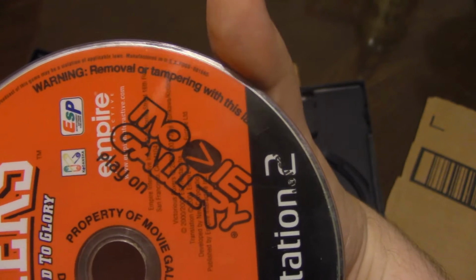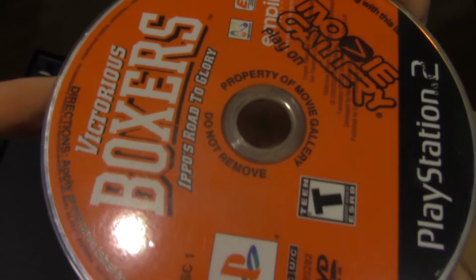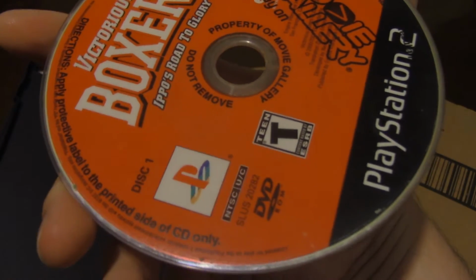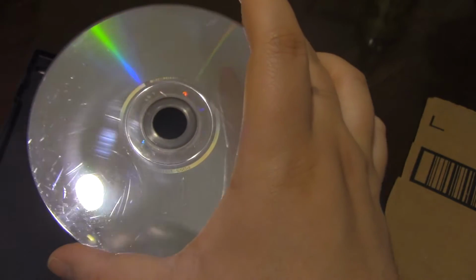Play on Movie Gallery, that's very interesting. Don't know if that was a regional place somewhere, if you know whether it is or not. Wait, it says disc 1. That's odd. I'm going to look up online, see if... Ooh, that doesn't look good. I'll look up and see if there's a reason why it says disc 1, if I'm missing something, or if it matters, whatever it is I might be missing.